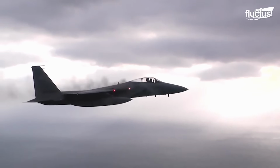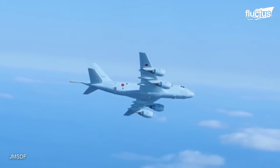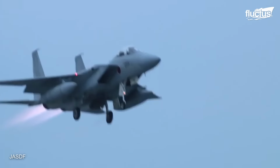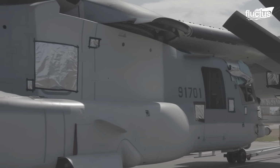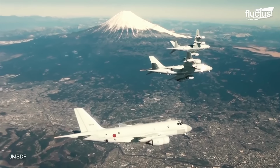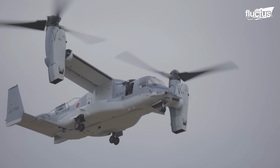Whether maintaining air superiority, conducting rapid troop transport, or patrolling vast maritime territories, these systems underscore Japan's readiness to respond to a wide range of threats. Backed by close cooperation with allies and a growing domestic aerospace industry, Japan's modern defense strategy is built on agility, resilience, and forward-looking design, ensuring national security and regional stability in the years to come.